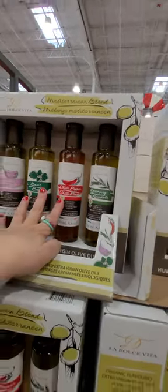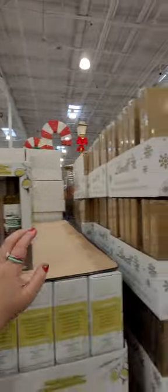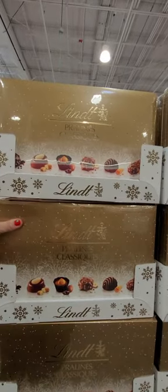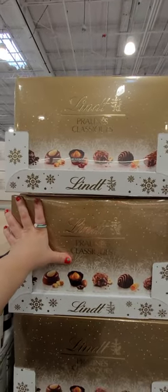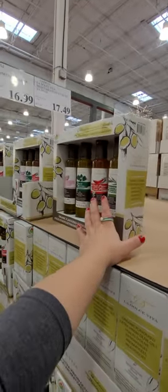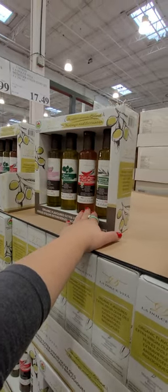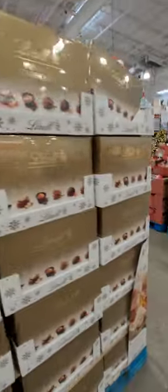What are these? These are dressing. Four different flavors. $16.99. This mint one. This mint one is $16.99. This Mediterranean EVOO set, or dressing. This one is $17.49.